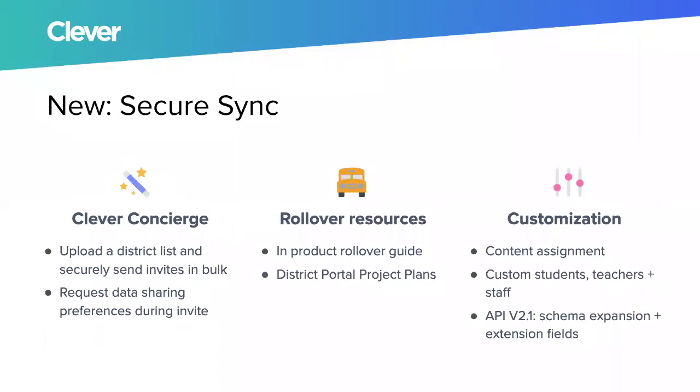Thanks, Megan. So let's go deeper into that review new features bucket. On the Secure Sync side, we've added a few different things. One is this thing called Clever Concierge. You might have seen it kind of sneak up in your application dashboard.